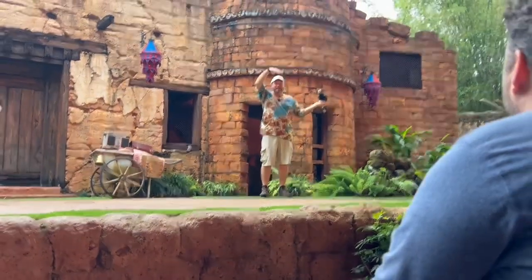Trumpeter hornbill. These are amazing birds, named for that little casque. It's like a horn. And they spend their days in Africa, darting in and around tree branches to look for things to eat, which we want to show a couple people up close, right?